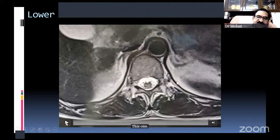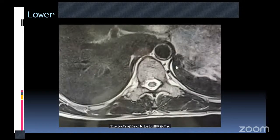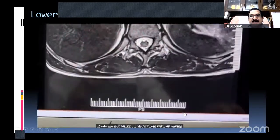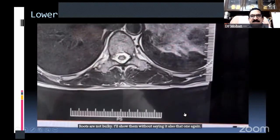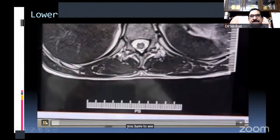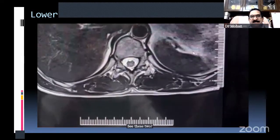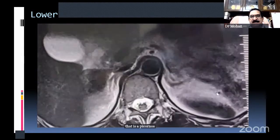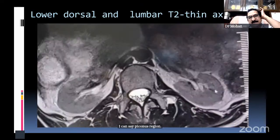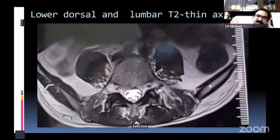Let me show you once again. The roots appear to be bulky, no, sir? The cauda region. The cauda roots are not bulky. I'll show the roots again. This is the next one. Sorry, this one. Let us see the cauda equina roots. See this one? That is the epiconus region. Then coming down, there are the roots, the cauda equina. That does not appear bulky. Normal only.